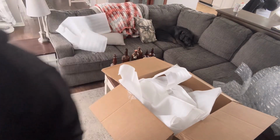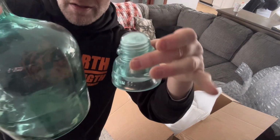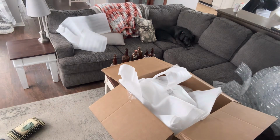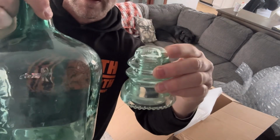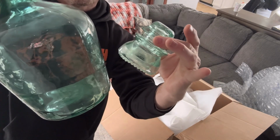I might actually have right here. See how close that is to one of my insulators. Yeah, that's close. Maybe more like this one. We might be able to make a new shelf.